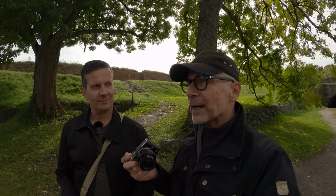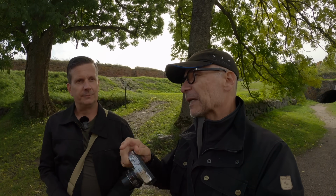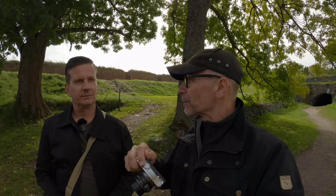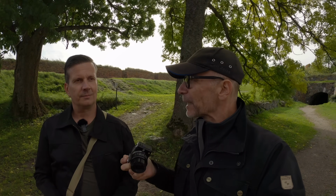I have forgotten to turn my camera like this, and I should learn to take more of those. But those portrait pictures don't seem to fit in a video or Instagram. It's square, or maybe a little bit vertical, but I have almost forgotten how to take vertical pictures or portrait orientation.